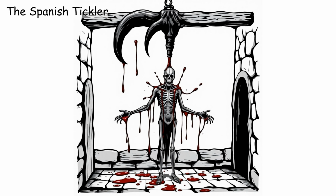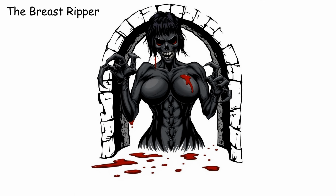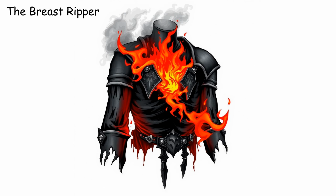The Spanish Tickler. Resembling a bear claw, this tool ripped flesh from bones in long strips, particularly used on feet to prevent escape attempts after torture sessions. The Breast Ripper. Designed specifically for women, this clawed instrument tore off breasts in a single motion. Heated versions cauterized wounds to prolong suffering.